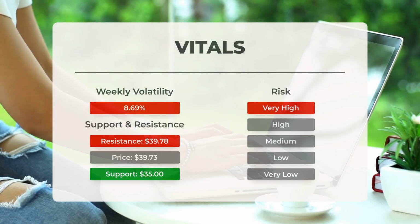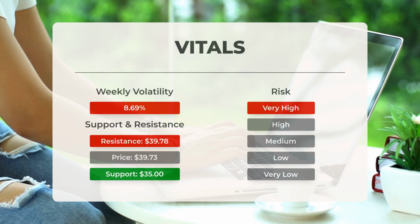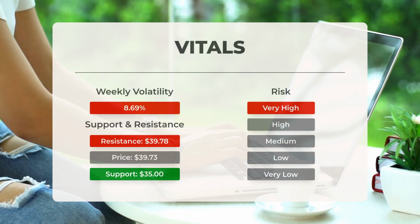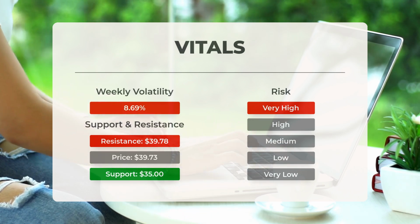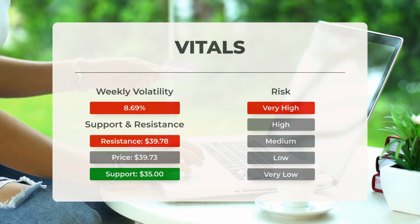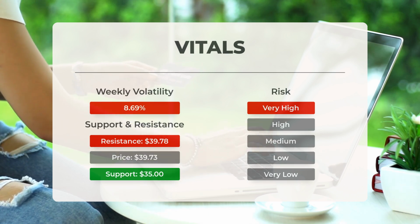Let's discuss the support, risk, and stop loss for SOXL. On the downside, this exchange-traded fund finds support just below today's level, with accumulated volume at $35 and $34.96. There is an inherent risk when an ETF is testing a support level. If this level is broken, the ETF may then decline to the next support level. In this instance, SOXL has support just below today's level at $35.